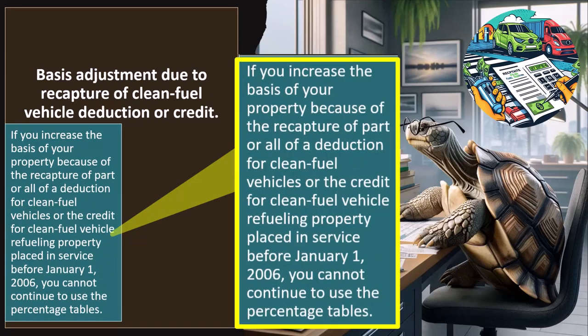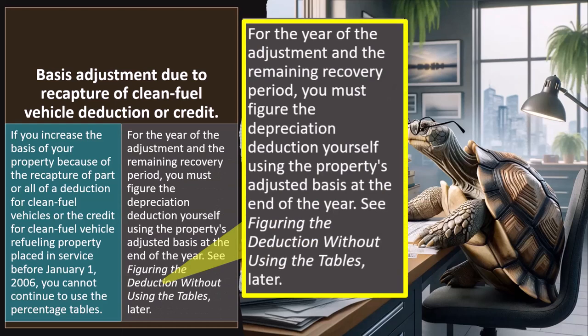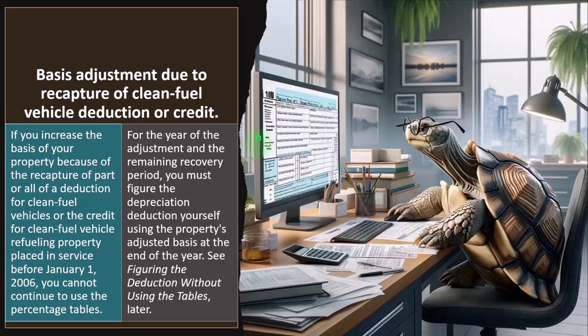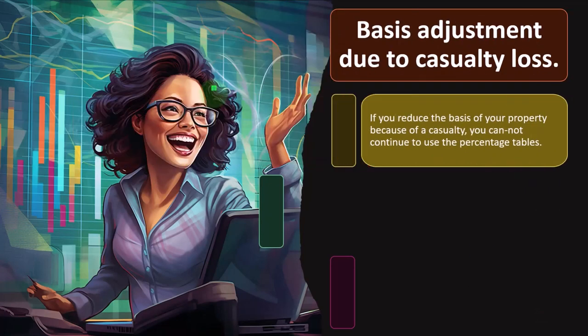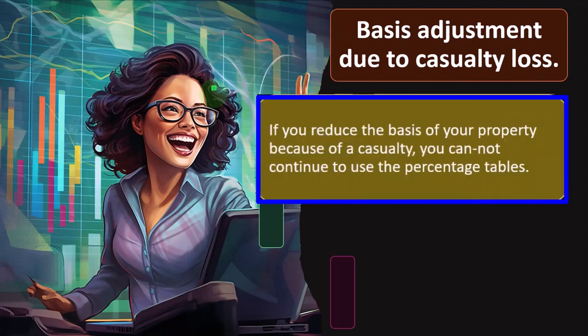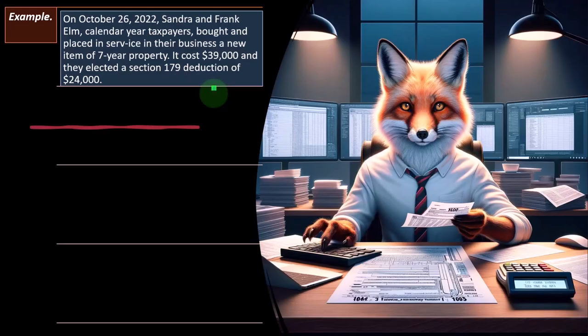Basis adjustments due to recapture of clean fuel vehicle deduction or credit. If you increase the basis of your property because of the recapture of part or all of a deduction for clean fuel vehicle or the credit for clean fuel vehicle refueling property placed in service before January 1st, 2006, you cannot continue to use the percentage tables. For the year of the adjustment and the remaining recovery period, you must figure the depreciation deduction yourself using the property's adjusted basis at the end of the year. Somewhat of a special situation. Basis adjustment due to casualty loss. If you reduce the basis of your property because of a casualty, you cannot continue to use the percentage table. So we have, again, a similar situation.